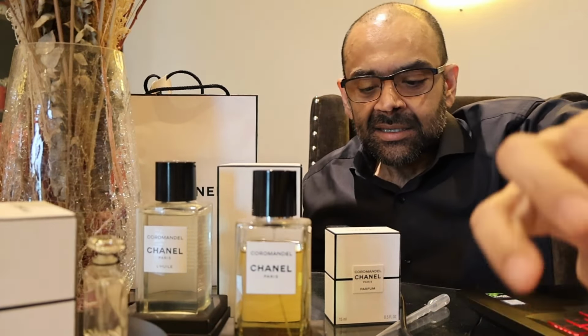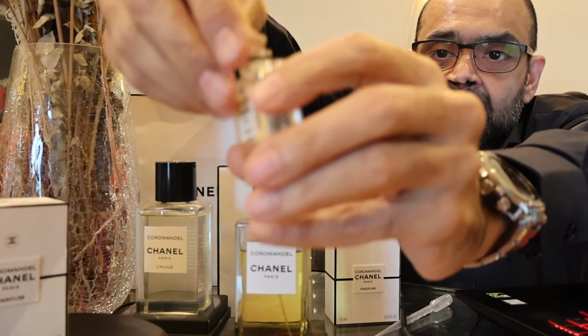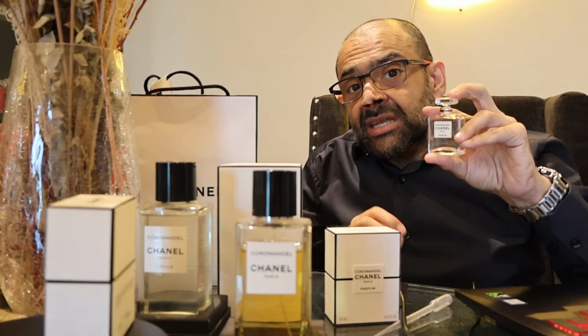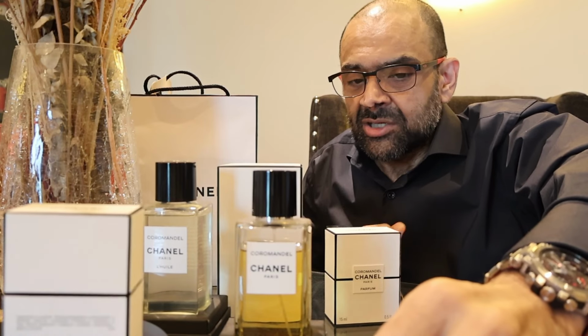I forgot the last time I was trying to decant the extrait from this bottle, and the difficulty that I have with this bottle is this does come off, but it's tied to this here, and the liquid flows rather quick. I wasted about 30% of the extrait the first time I was trying to decant it, and I promised myself I'd be careful the next time I do it.